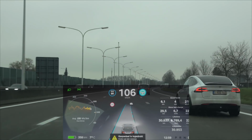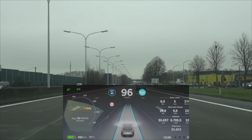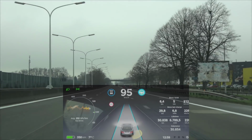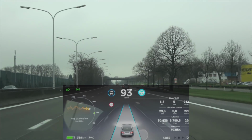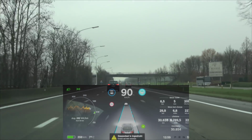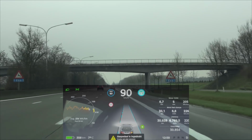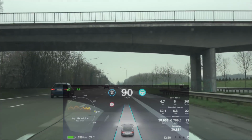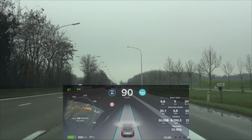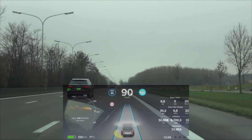Let's see how we can get along if I'm just going a little bit ahead of him. So right now there's one, I'm just ahead of him. Yeah, it's doing that. Whoa, that was dangerous. That was dangerously close. Wow. If he hadn't braked, that would have been dangerous.